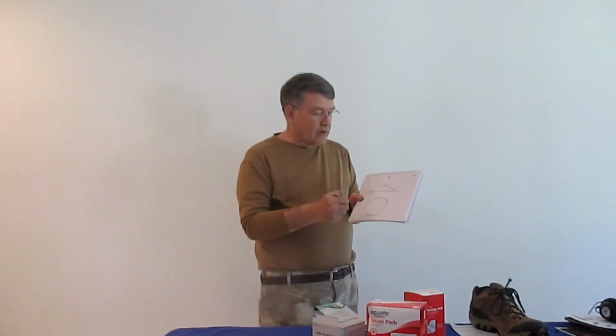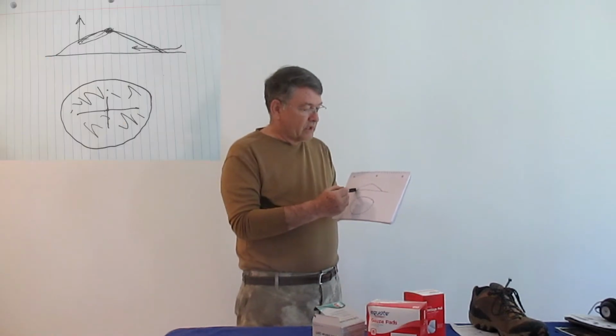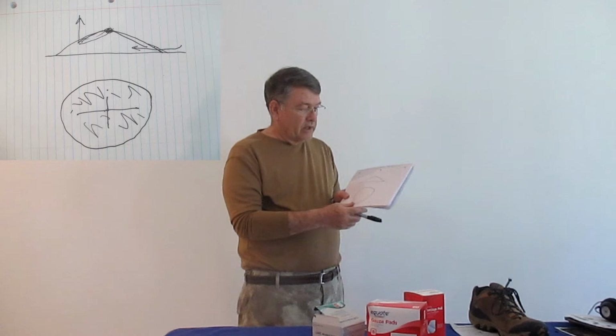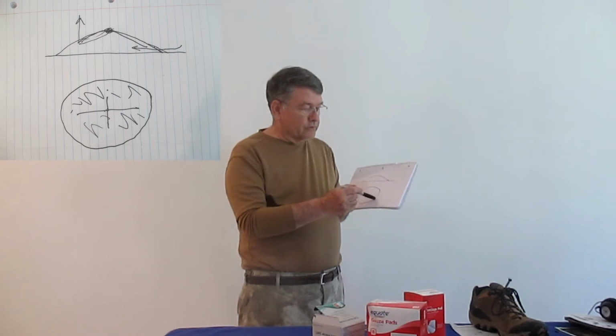Now, on the issue of how do you treat your blisters? Well, let's look at, once again, my crude drawing of the blister. This is a profile of one. Of course, we're familiar with the blisters are going to rise above your skin. And then here's an aerial view.